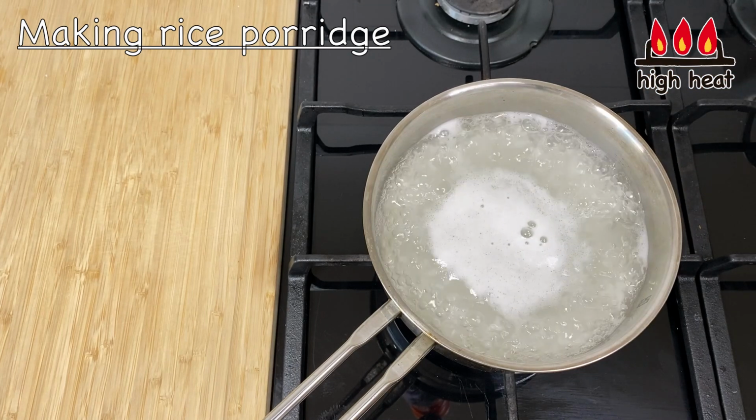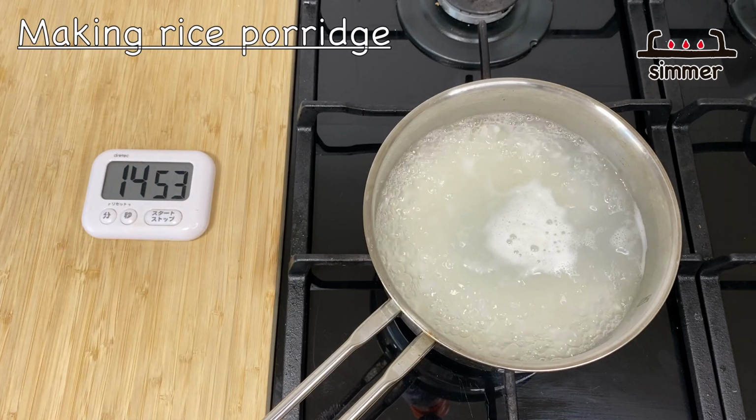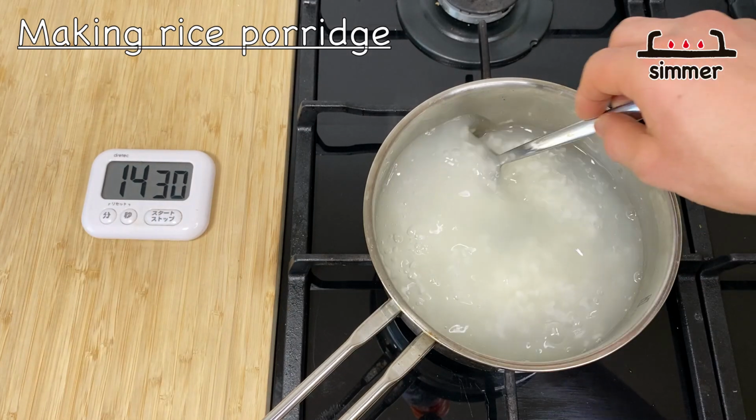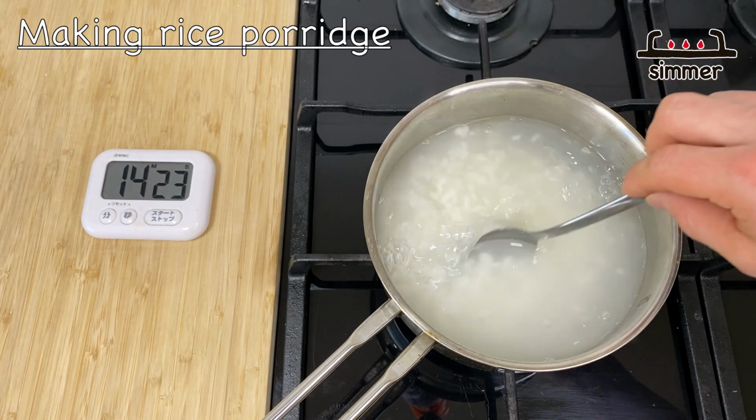Once this comes to a boil, I'm going to turn the heat to simmer. Then I'm going to cook like this and simmer for 15 minutes. Every now and then you might want to stir around like this, otherwise the rice can get stuck on the bottom and get burnt.